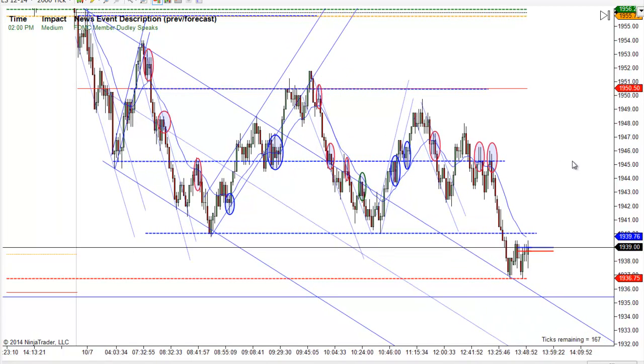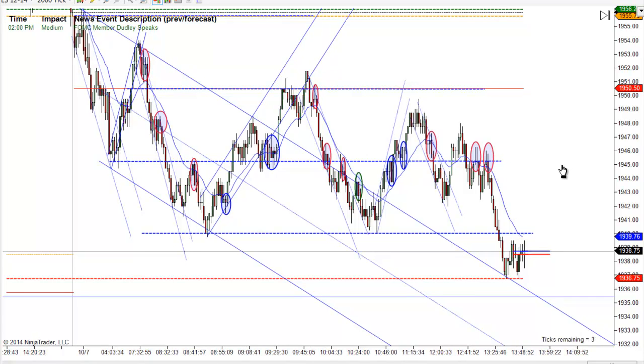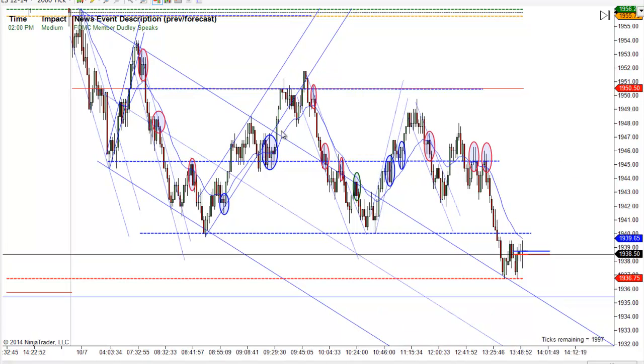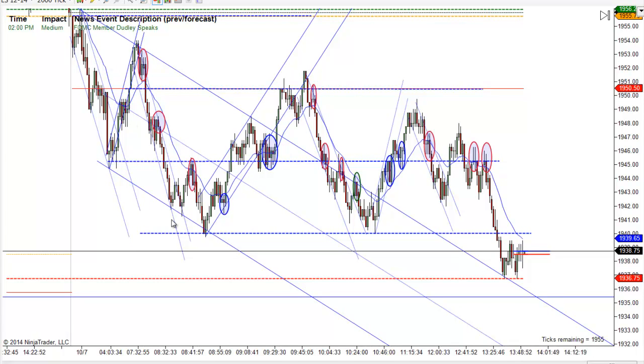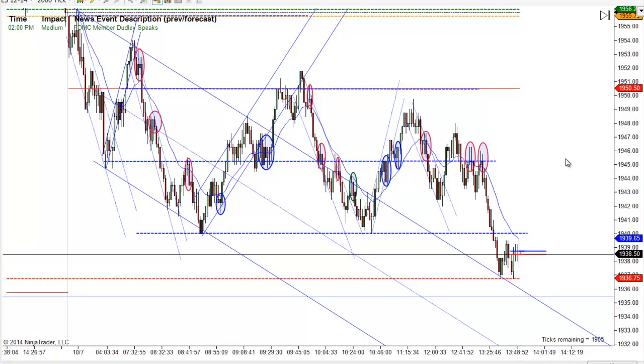So it doesn't mean it was easy. Don't take that the wrong way. But once you get used to seeing it and you understand what's going on, these kind of days will get easier for you. But you have to be able to trust it, and you have to trust your trend lines and your little channels and stuff. And once you can do that, it really helps.